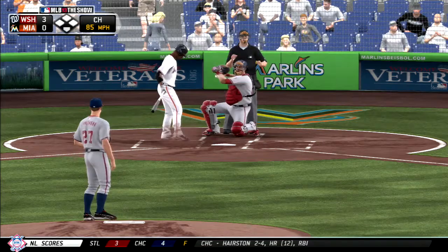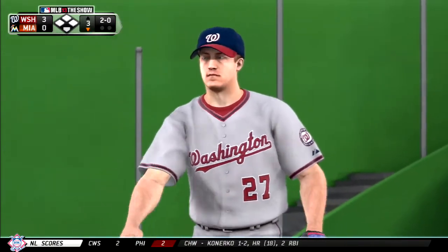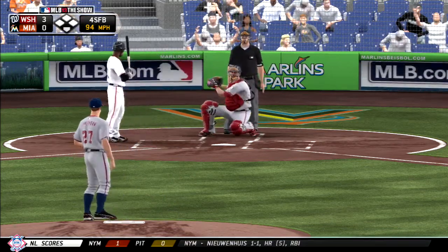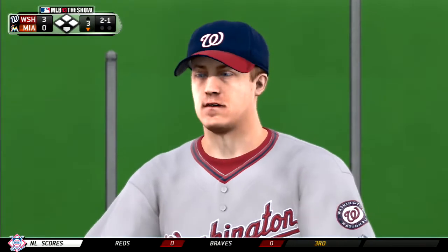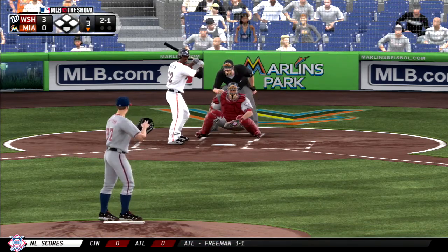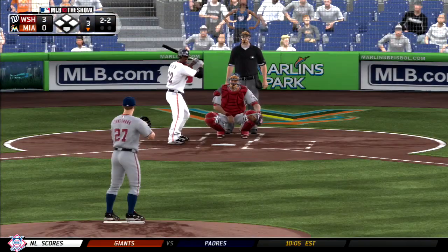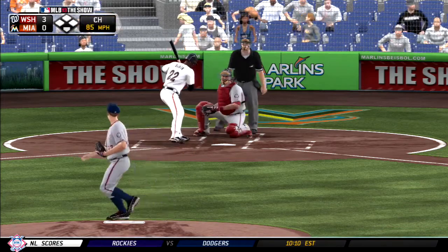And Bourn will take it again, and it's 2-0 now. Lays off a fastball, but it's over for a strike. 2-1. Now here's the pitch. This pitch is hit foul off to the left and out of play, so the count goes to 2-2 now. Full count now, 3-2.